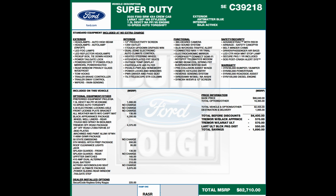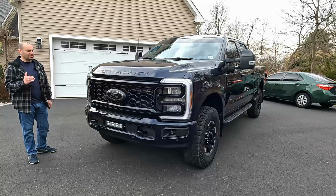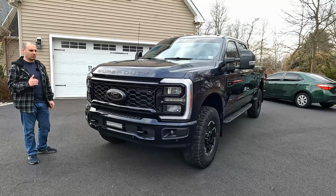So I want to walk around and kind of show what all these features are and then give my initial impressions of this. I've had the truck for about 3 to 4 weeks now, so I put a few accessories on it and had a little bit of time to drive the truck.